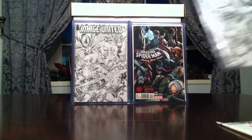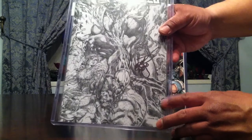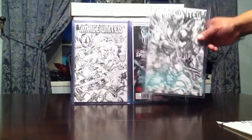The same issue, but a different variant. This one is the Jim Lee one, the 1 in 50 variant, signed by Erik Larson, also signed by the writer Robert Kirkman. Quick close-up of that one.